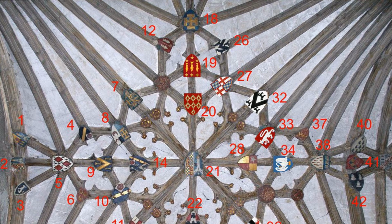On another point of interest, the families of Isaac and Grubb were moneylenders who were almost certainly Christianized Jews. The use of the leopard's face on the arms of Isaac is noteworthy because from the reign of Edward I this had been the assay mark for sterling silver.